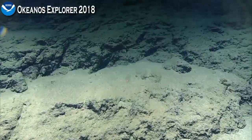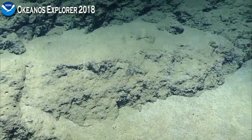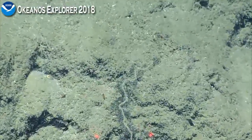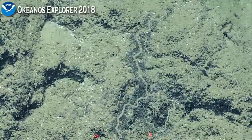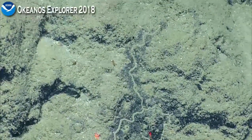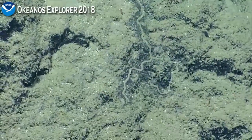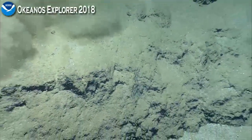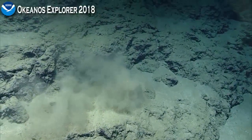Like grooves in the rock that fill with sediment. You can see squiggles. Or, I don't know, trails or something. That looks like a trail of something. Maybe some type of polychaete, some type of worm. Oh, they really dusted the ground there. Pretty light sediment.